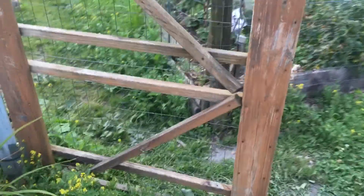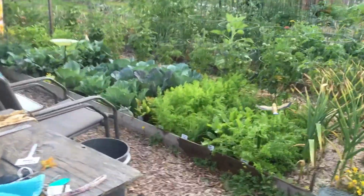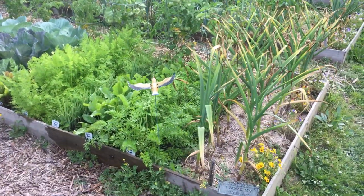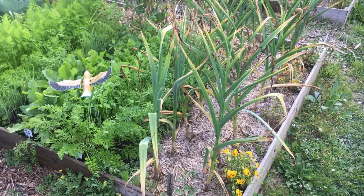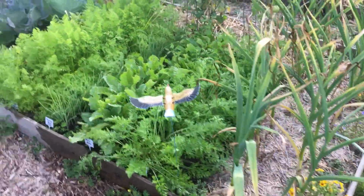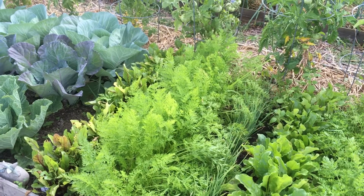Let's go inside. The weather's been so up and down and life's been busy, so I have lots of weeding to do, but it's not too bad. This is my first bed. I'll be taking out my garlic probably on Wednesday, on July 4th. It's ready to come out. The carrots and the beets, spring onions, they're all doing good.